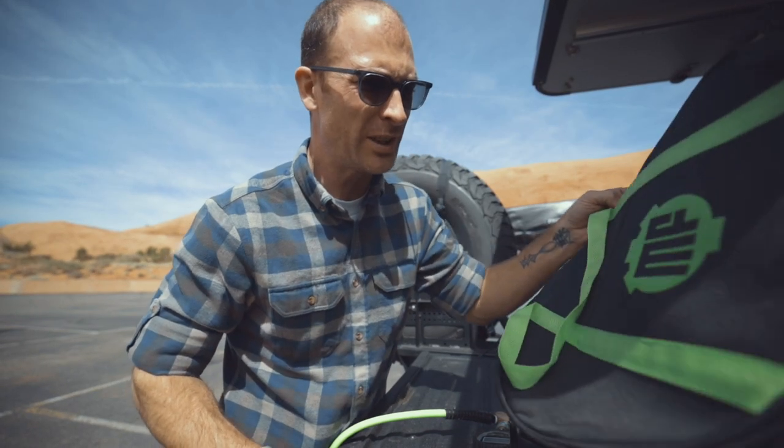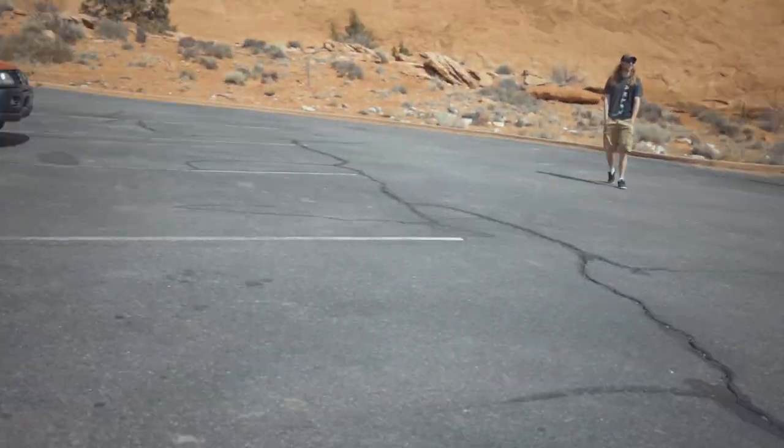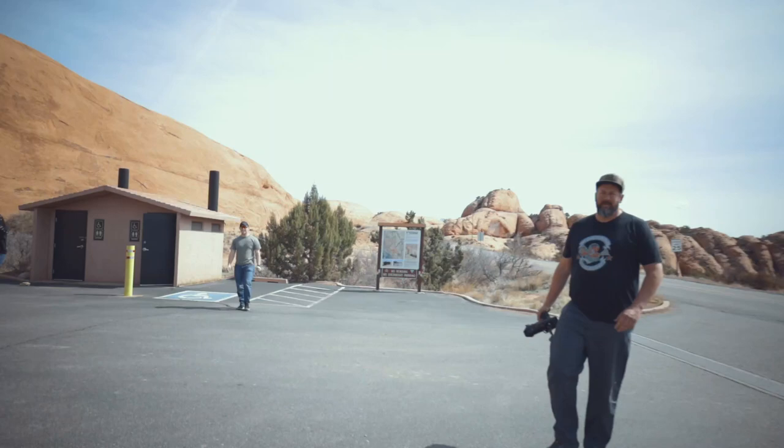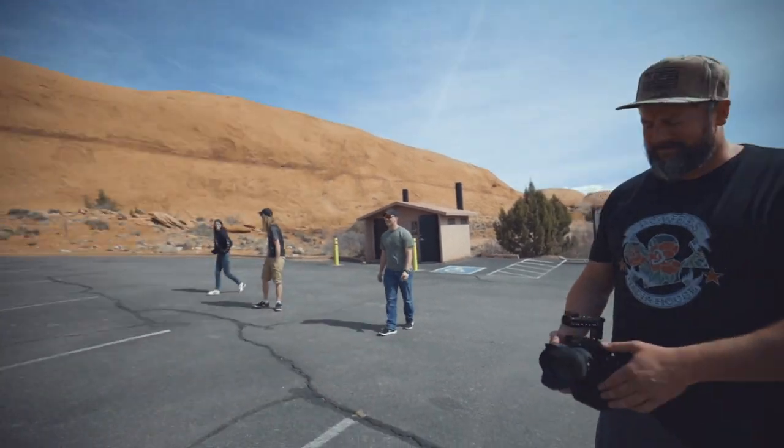We in Moab, y'all. It is their state. There is everything from Jason's monster truck down to the little Montero we got out here.